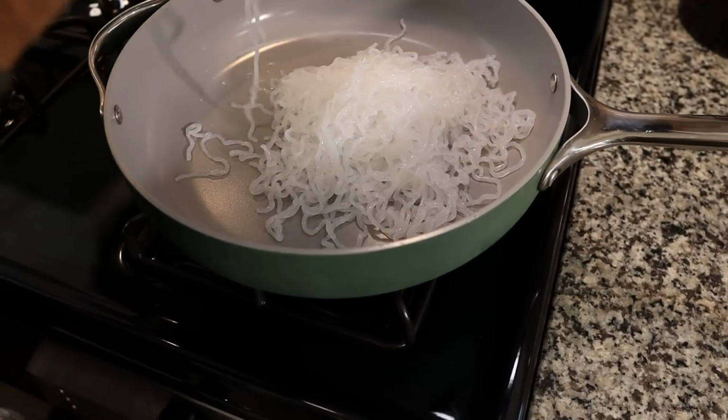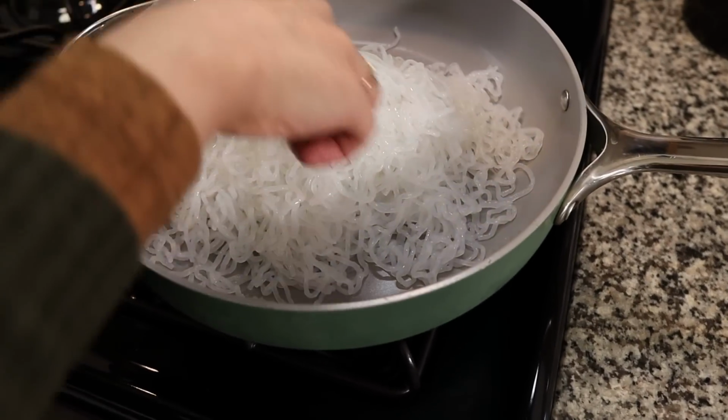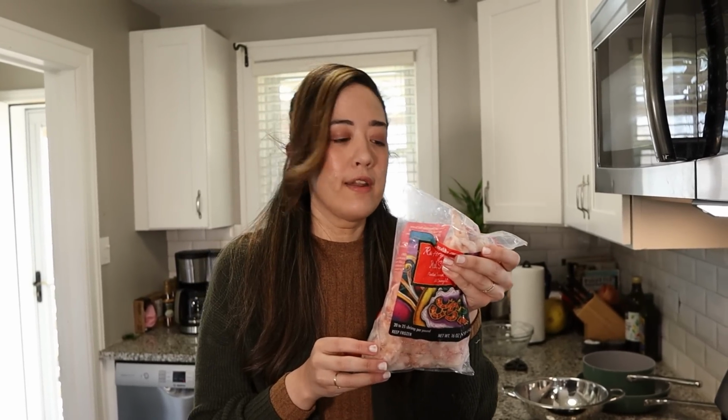Oh, wow. So we're gonna cook these for quite a long time. Meanwhile, we're gonna talk about what else we're gonna be putting in this noodle dish. We decided to go with a very low calorie, low carb, obviously, protein. And we got these Trader Joe's shrimp. They have a sweet lobster-like flavor and texture.